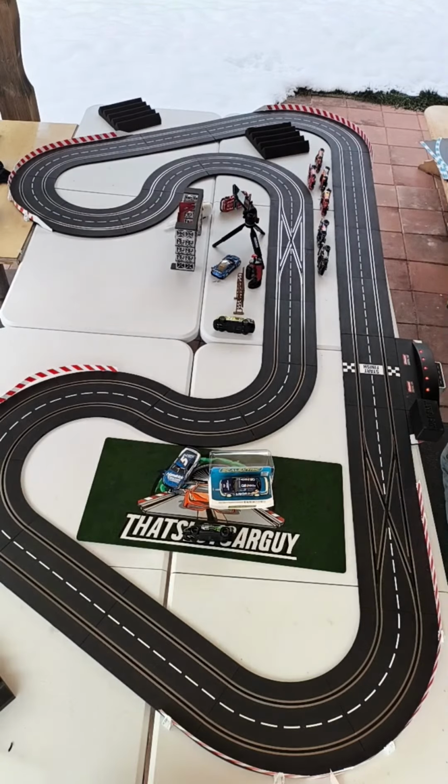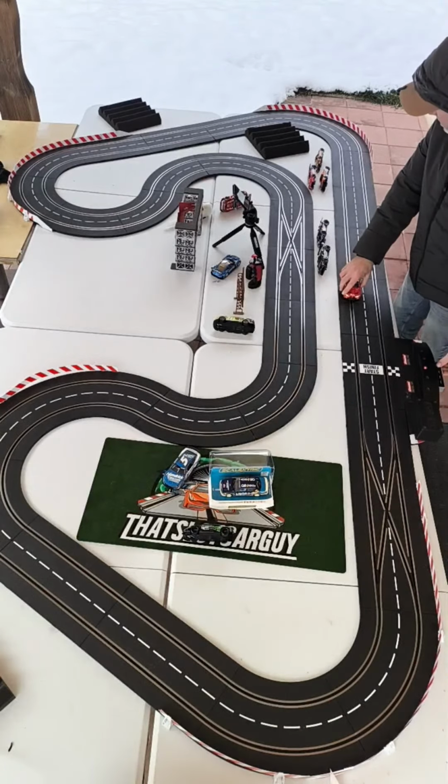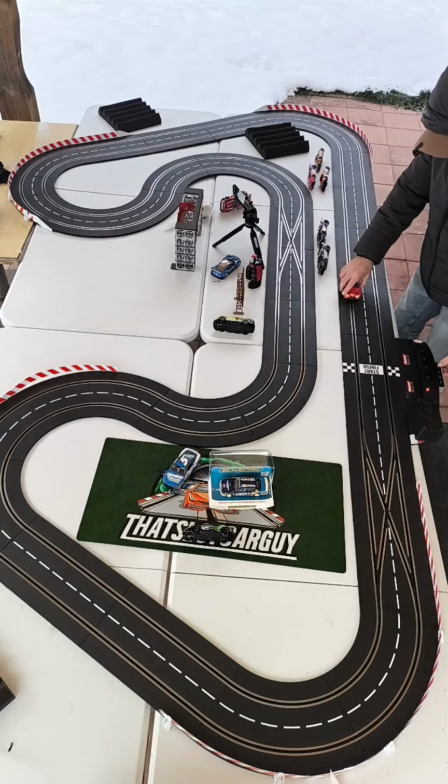All right, let me sort out some cars. 27 needs a bit of a tickle. You're about to see how I do the speeds. These slot cars are amazing, mate.